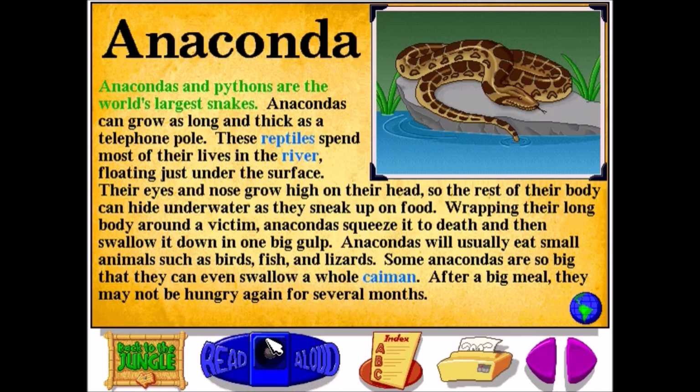Anacondas and pythons are the world's largest snakes. Anacondas can grow as long and thick as a telephone pole. These reptiles spend most of their lives in the river, floating just under the surface. Their eyes and nose grow high on their head, so the rest of their body can hide underwater as they sneak up on food. Wrapping their long body around a victim, anacondas squeeze it to death and then swallow it down in one big gulp.